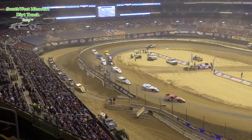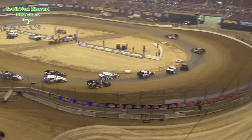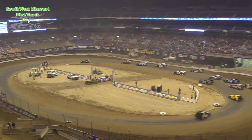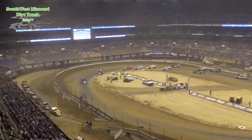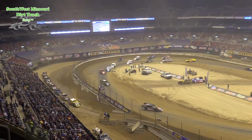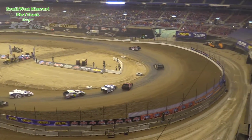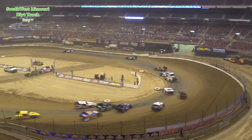Kissinger is running a very limited schedule this year. He has one win this year, the Summer Nationals win at Tri-State Speedway, but outside Indiana right now, they're trying to win the B main number 5. The top two are really separating themselves just a little bit from the battle for third place. Levi Kissinger in the 8 is out front, and second is the 92, Tyler Drosky.